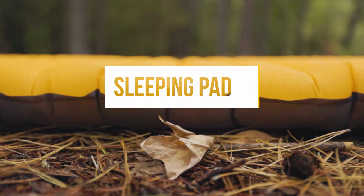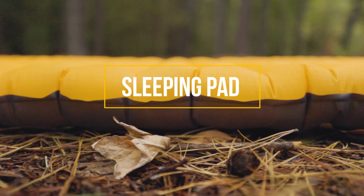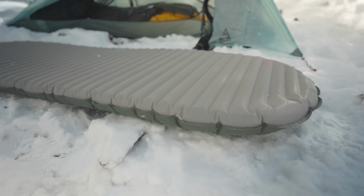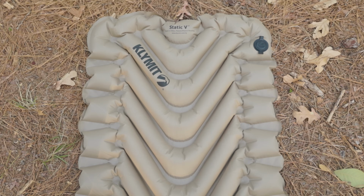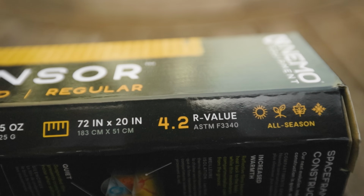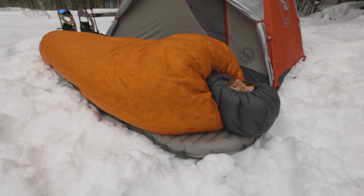Speaking of which, your sleeping pad is just as important as your sleeping bag, and I know I sound like a broken record on this, but your sleeping pad is half of what keeps you warm at night, and there are lots of different sleeping pads, all with different R values. The higher the R value, the colder the temps that you can get into and still be warm.